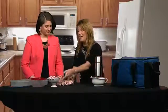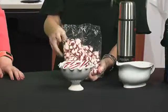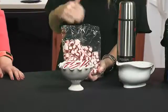Exactly. And then also, after dinner, here's a fun tip. Peppermints. Peppermints are fantastic not only for breath, but they actually help with indigestion and gas. Very interesting. So having them out for people to suck on and enjoy is great. Of course, always taking a walk, getting outside.